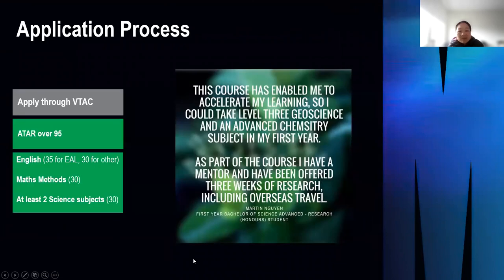Just to finish off, in terms of the application process, you apply through VTAC, as with the other courses. You need a clear entry score, an ATAR over 95, and there are prerequisites in terms of the VCE requirements, or equivalent if you're based in another state or if you do the IB as well. That's all available online on our Monash website.